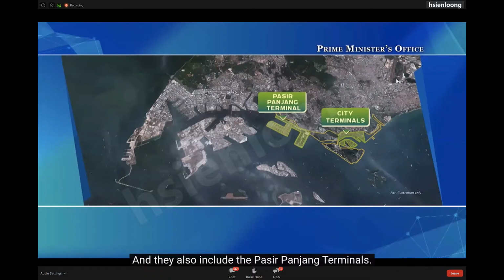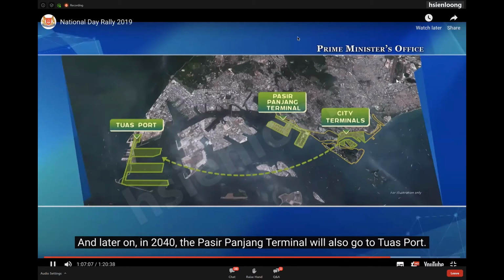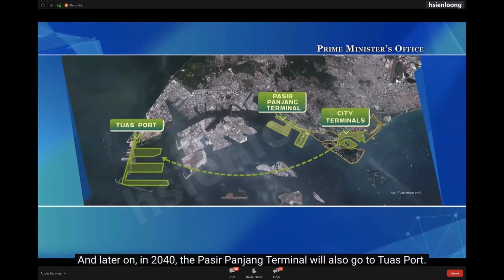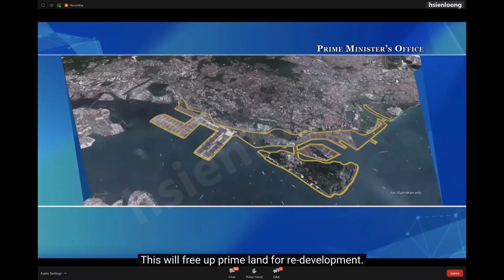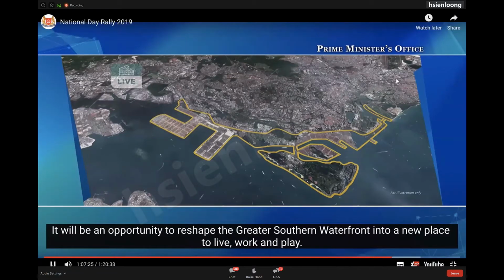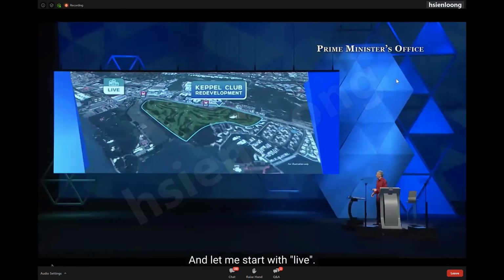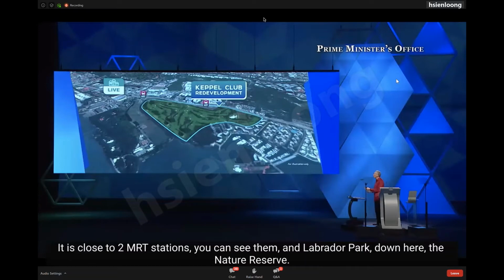By 2027, the city terminals will go to Tuas, where we are building a new port. And later on, in 2040, the Pasir Panjang terminal will also go to Tuas port. And this will free up prime land for redevelopment. It will be an opportunity to reshape the Greater Southern Waterfront into a new place to live, work, and play. And let me start with live. Here is Keppel Golf Course, Keppel Club. It's close to 2 MRT stations.